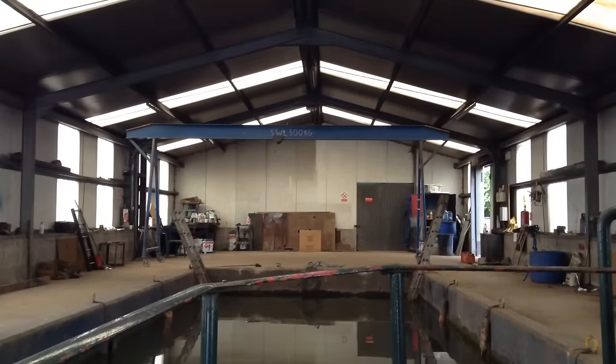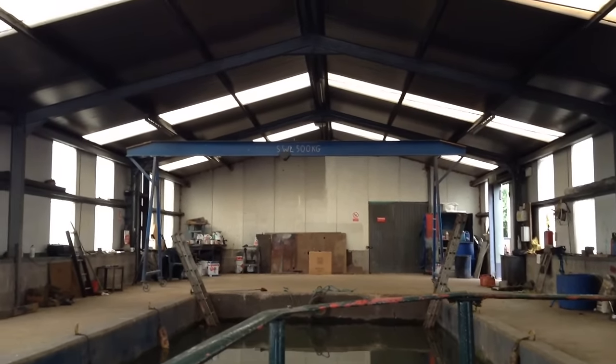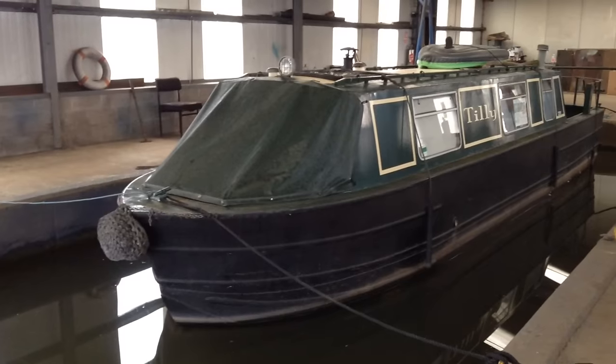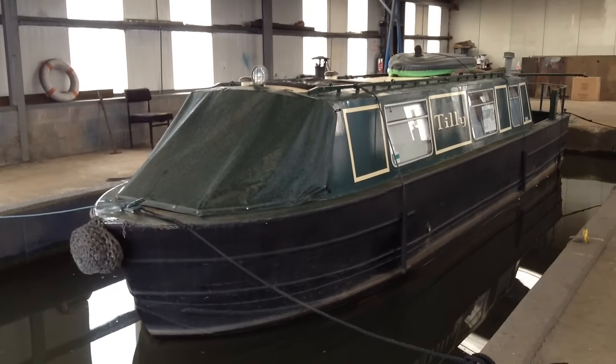And also deflate the kayak a little bit so it could just about fit. And you'll notice that as the water's being pumped out of the dry dock here, it's going at an extremely slow rate. I think there's only 2 out of 4 pumps going.